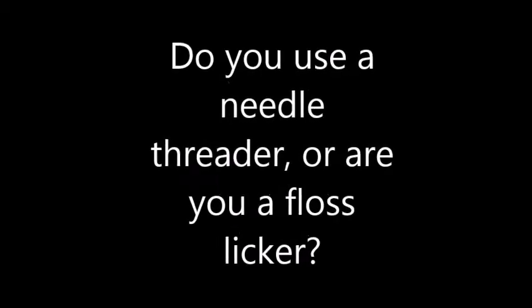Do you use a needle threader, or are you a floss licker? I am a floss licker. I don't own a needle threader. I'm not really sure how to use a needle threader. So yeah, I am a floss licker, and I probably will always be a floss licker because needle threaders look unnecessarily complicated, and I don't know. They probably aren't, but I don't know. So yeah, I am a floss licker, and I am proud of it.